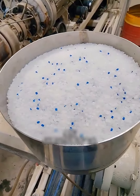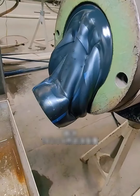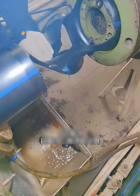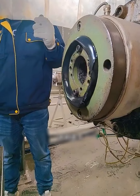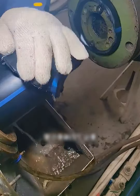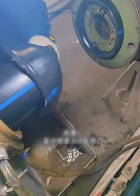Plastic pipe extrusion lines are specialized manufacturing setups used to produce plastic pipes of various diameters, wall thicknesses, and materials. These lines are used in industries such as construction, plumbing, agriculture, and telecommunications.